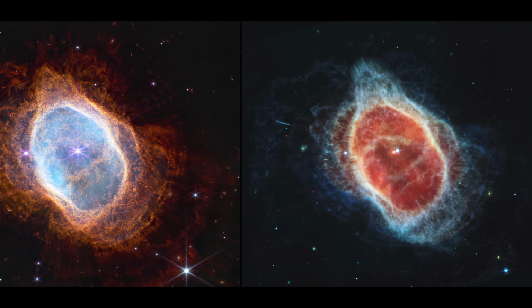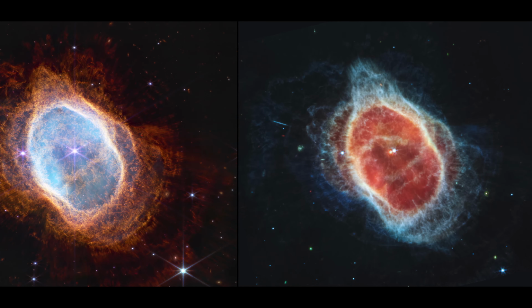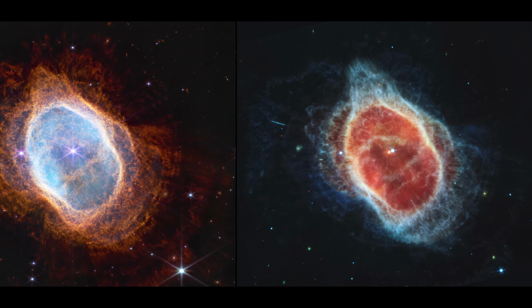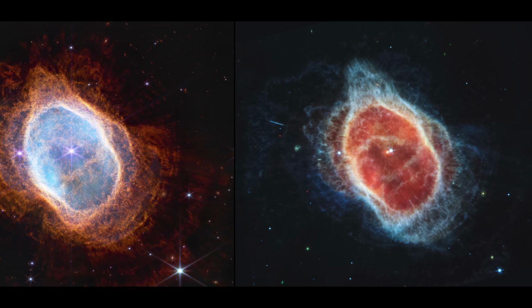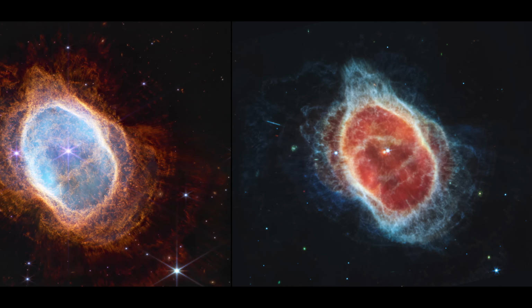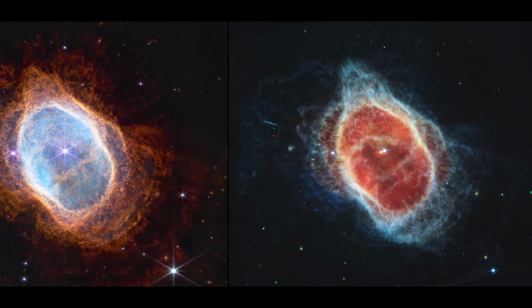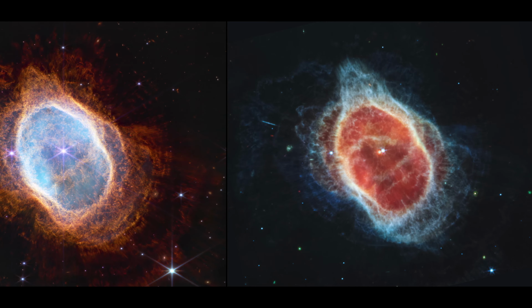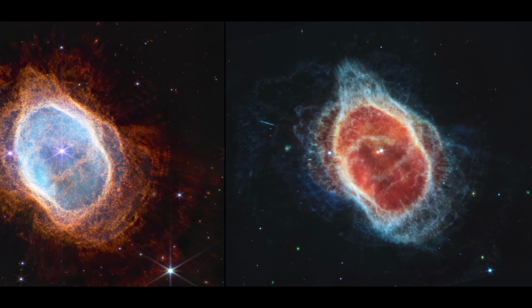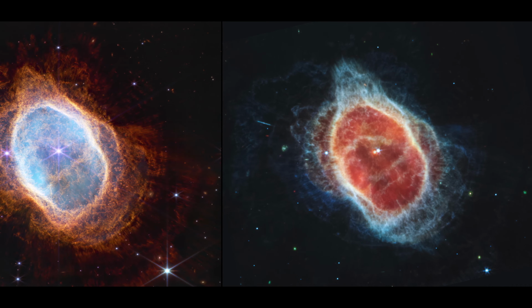Each shell represents an episode in which the fainter star lost some of its mass. The widest gas shells in the outer regions of the image were ejected earlier, and those closest to the star are the youngest. Tracking these ejections allows researchers to look at the system's history, especially since planetary nebulae have existed for tens of thousands of years.